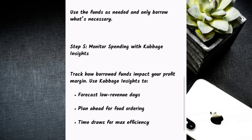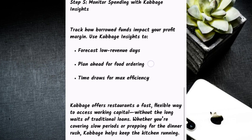Step 5, monitor spending with Kabbage Insights. Now, track how borrowed funds impact your profit margin. You can use Kabbage Insights to forecast low revenue days, as well as plan ahead for food ordering, and also time draws for max efficiency.